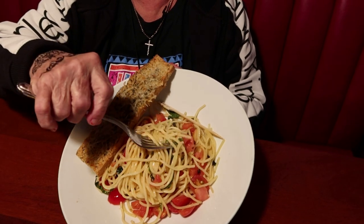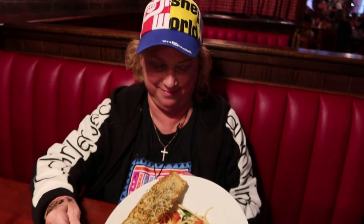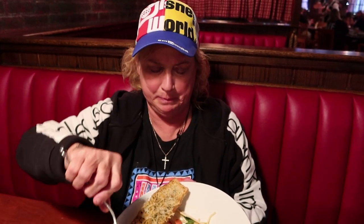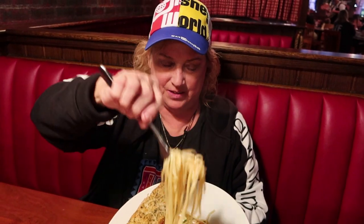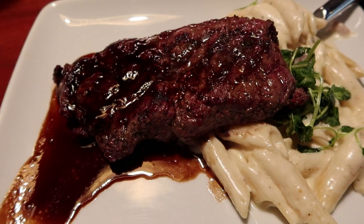Looks so good. I think there's fresh garlic in there also. Oh, look at that. Spaghetti. It's a lot of natural. Right. That's her fave. She just loves spaghetti, guys, in case you didn't know. And this is what I ordered.